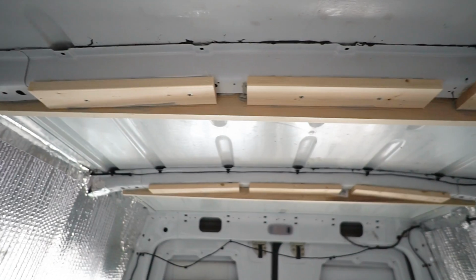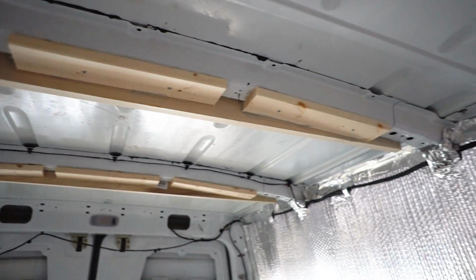Part of the van build that literally no one is going to see is going to be your insulation and your framing. And so for that category, by the time we put everything in the van and counting your materials, you're looking at somewhere between $3,000 and $4,000.